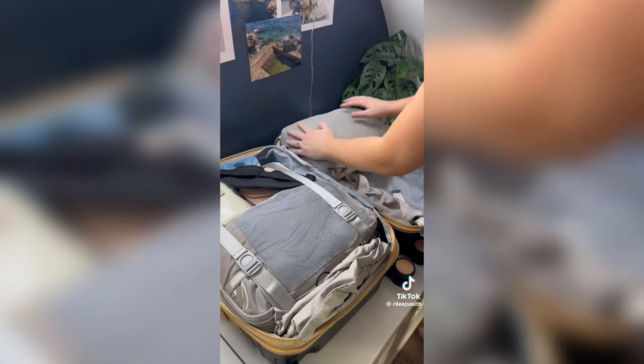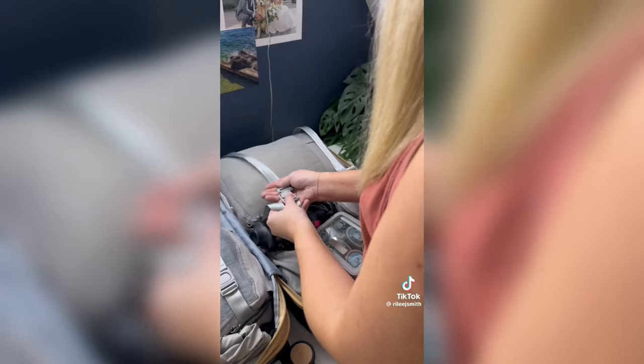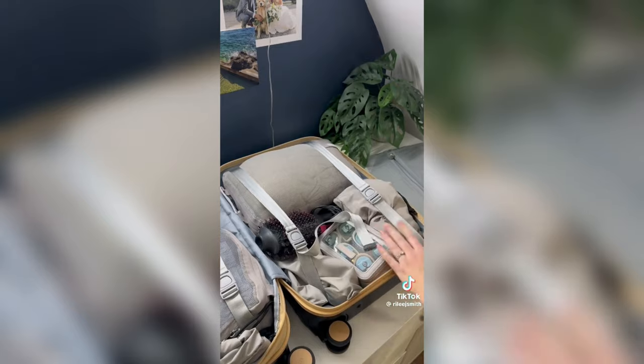And I finish off this side with my other packing cube up top, my blow dry brush, my little heel container, and then I put all of my underwear, bras, and socks into another shoe bag. And then I'm putting that down below and then using the built-in straps of the bag to further compress everything down and keep it in place.